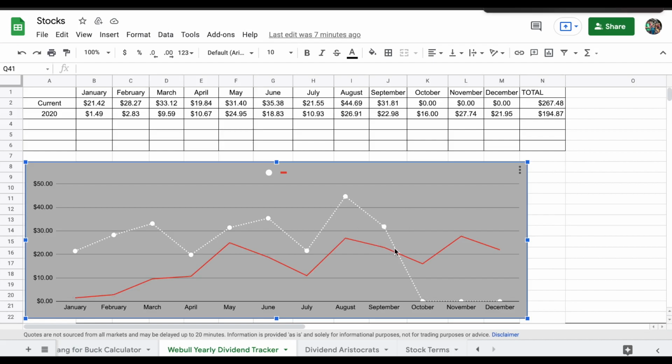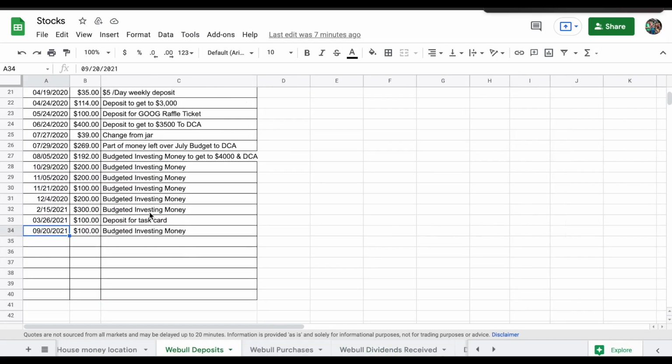And I mean, we really haven't added. Let's see if we can figure out how much we've added since September of last year. Since September of last year, I guess we did add quite a bit. We added a total of $1,200. So I guess we added quite a bit of money.